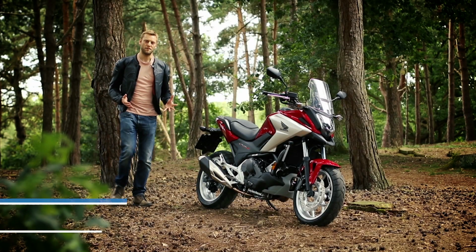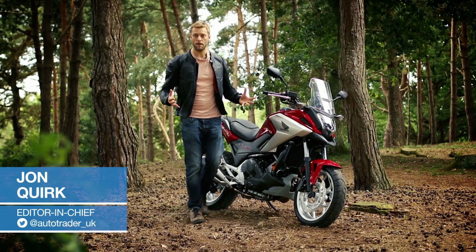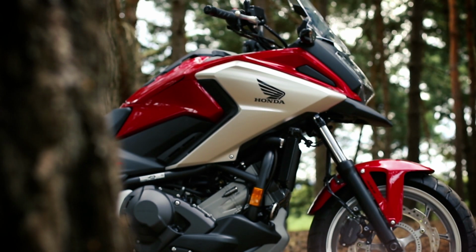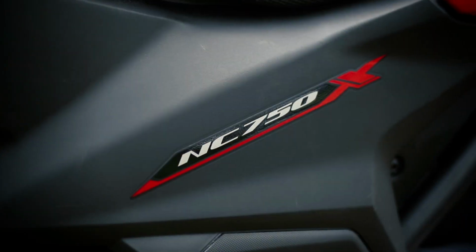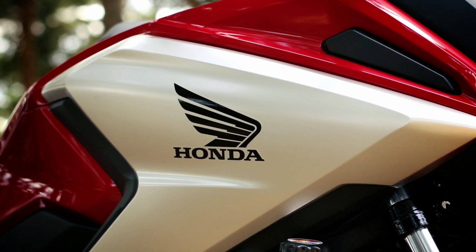The NC750X has been designed for economy and comfort more so than outright performance. So although the bodywork and fixed screen echoes Honda's other adventure-based models that brand the X designation, there are some little subtle additions here that make this a much cleverer package.